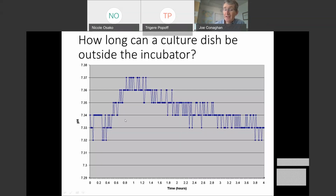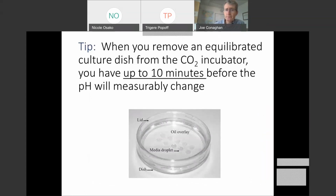And this was after 10 minutes out of the incubator on a warm stage. So the message here is that if you take an equilibrated culture dish, remember it took 8 hours minimum to equilibrate it in the first place, but really 12 is needed. And if you then take that dish out of the CO2 incubator, you have up to 10 minutes to work with that dish before the pH will measurably change.